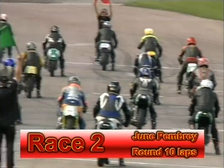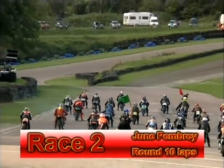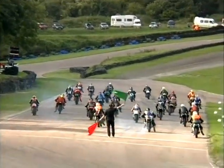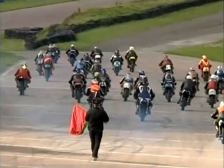As you can see from the caption, this round held over from the June Pembrey meeting, the other problems during the year. The lights have changed then. It's a swift start here. We get away for the second race of our 8-race programme from Lydden.